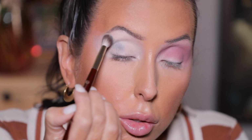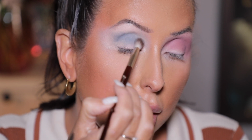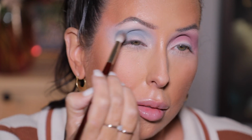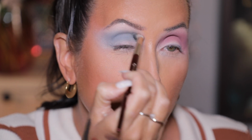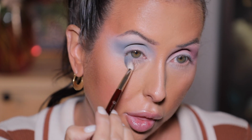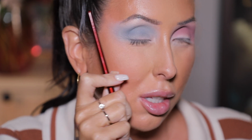For the upside down, I'm going to use the same technique, but I'm going to use the matte shade, The Gate, which is this really gray matte color. And I'm going to do the same thing. This shade on my skin tone is going to take a little more blending. I'm not going to be able to blow it out and sheer it out as much because it's just not going to mesh as well, which is fine. I just want to make sure that I pick up a little more product and make sure that it's there in my outer corner, whereas the warmth is going to mesh more with me. If you have cool tone, you're going to do the opposite. You're going to use a little more of this shadow over here, and you're going to have to use a little less over here.